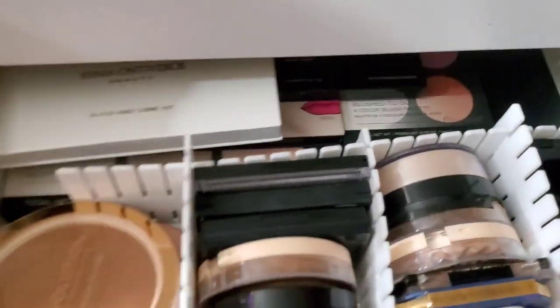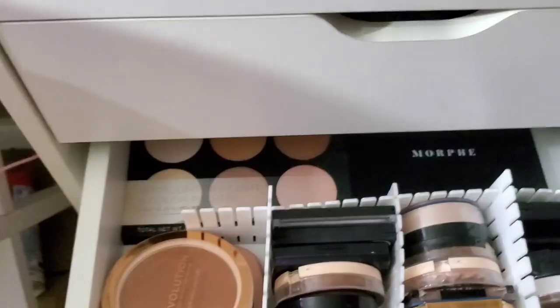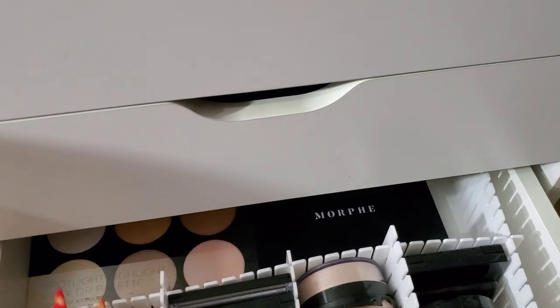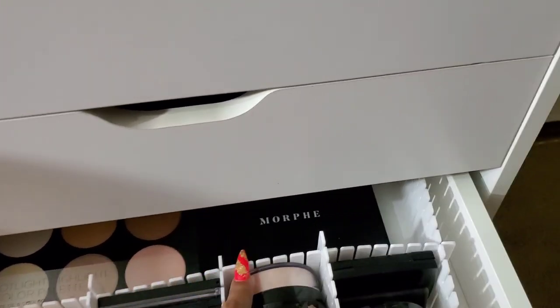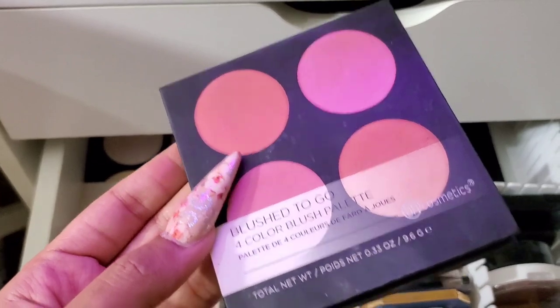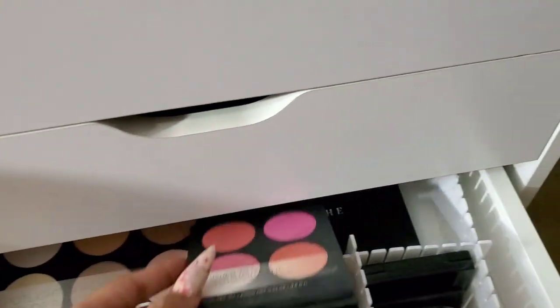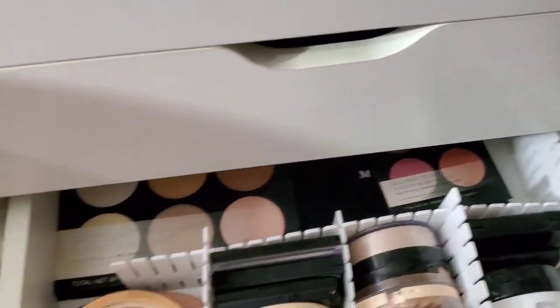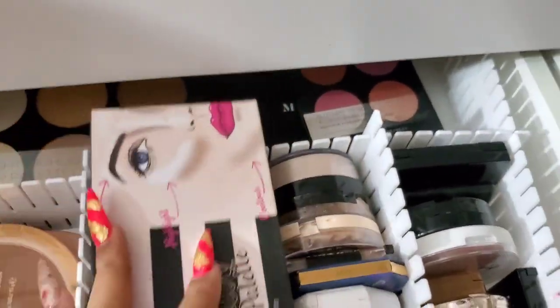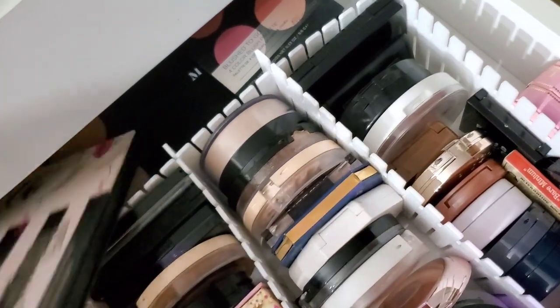And then in the back I have a whole bunch of face palettes. So I have the Beach Cosmetics Spotlight 6-Pan Highlighting Palette, Morphe Bronzer and Highlighter Palette. I have a Beach Cosmetics 4-Pan Blush Palette. I have the Koki Cosmetics Powder Contour Palette, which is supposed to be a dupe for the Kat Von D. Really, really pretty.